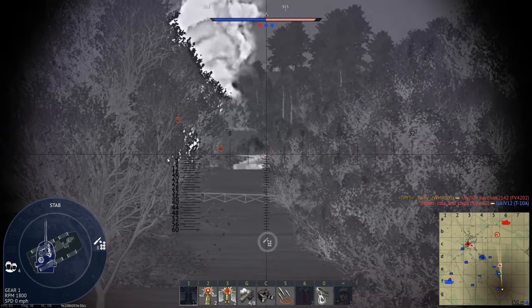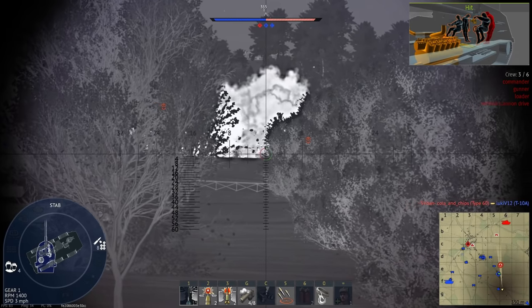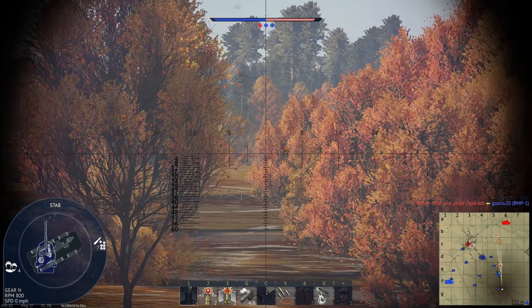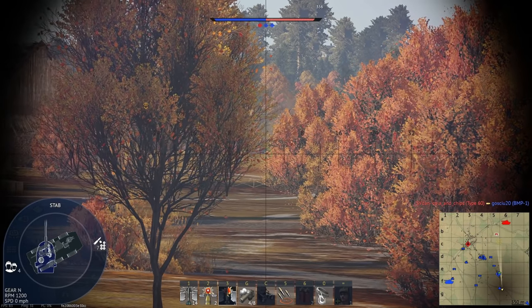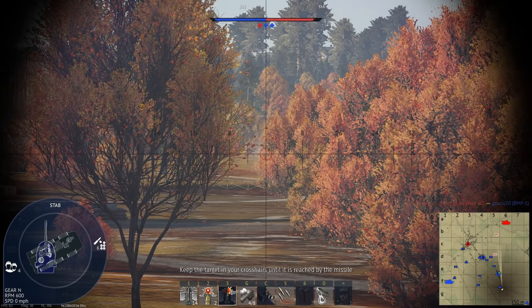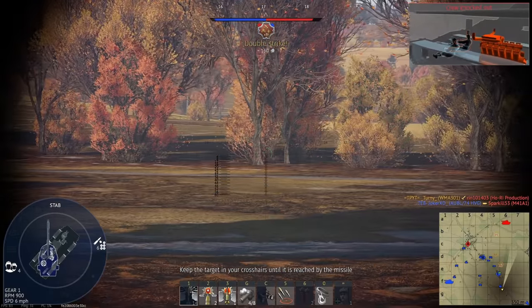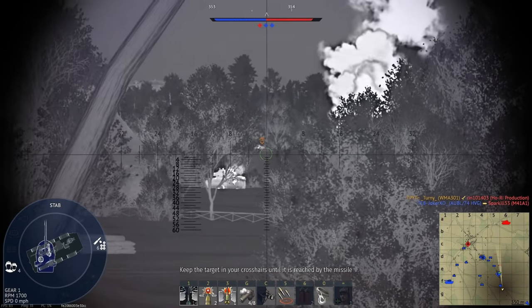And what's this one? That is a Ho-Ri. I should probably hit this guy with an ATGM, to be honest with you. In fact, that's exactly what I'm going to do. Alright, here we go. Yep, that'll do the trick. Tandem warhead ATGM at 7.3, don't question it. Man, that's pretty funny.